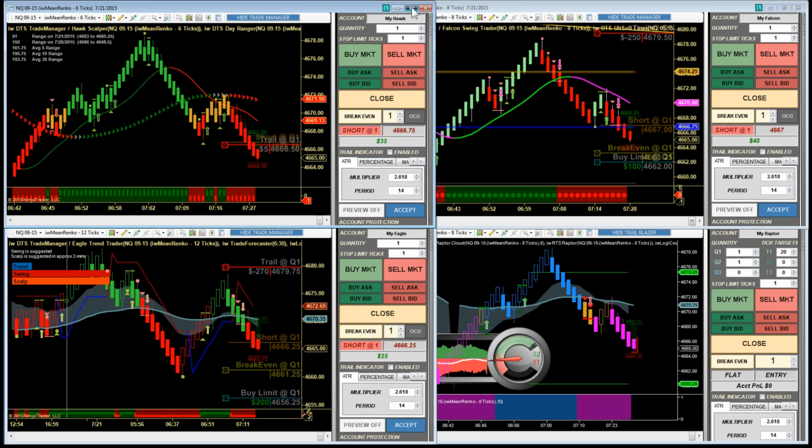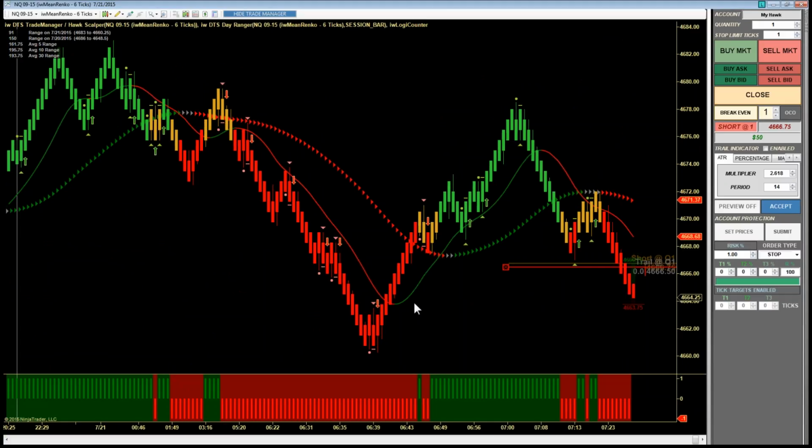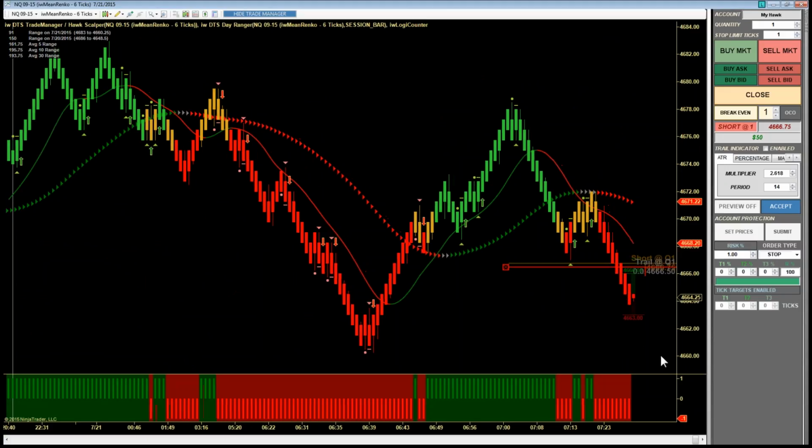Okay, we hit our break-even on the Hawk. Go, Hawk, go. Oh, we could see a tail off here to 46.60. That would be a very nice little run for this particular move.